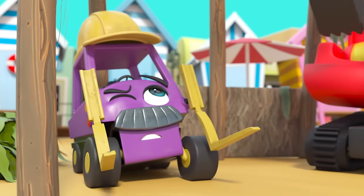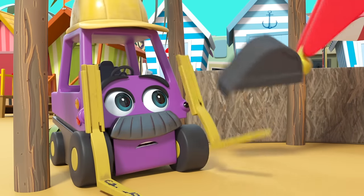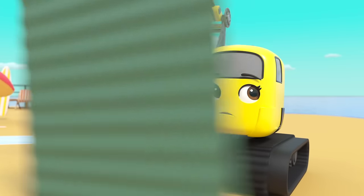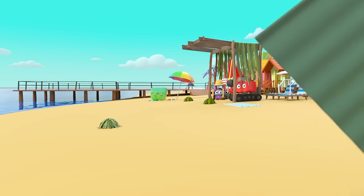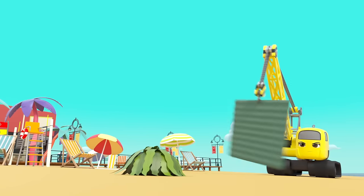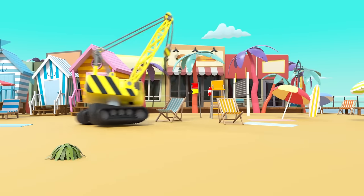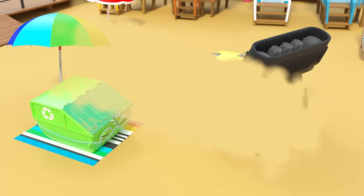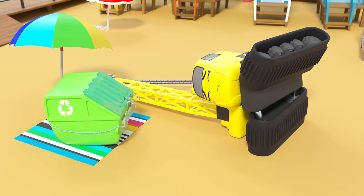It's almost complete. But it is missing a roof. Not to worry. Daisy has found a large sheet of metal they can use. Whoa! Steady, Daisy. It's quite tricky to carry. Watch out! Slow down, Daisy! Be careful! Oh no! Daisy is hurt!